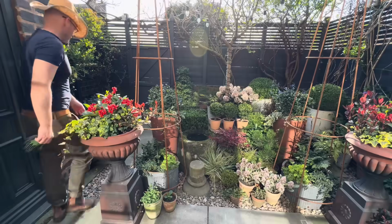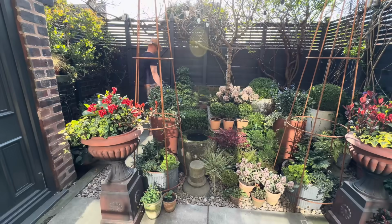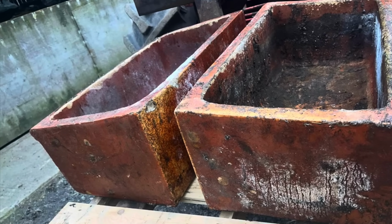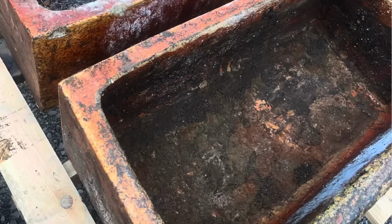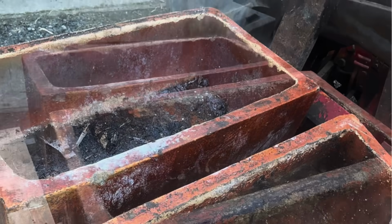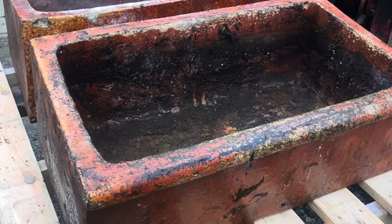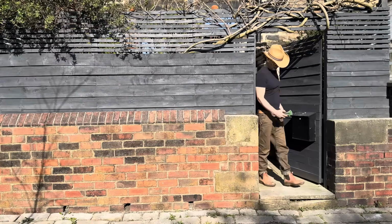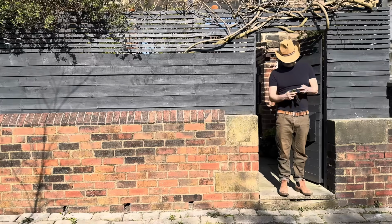Right, so I'm fresh out of the shower after being covered completely in dust after working on the containers. So let's have a look at what I'm talking about. These are the containers. I spotted them on Marketplace. They are old cattle feeding troughs. A farmer was selling them for £50 each. They're solid, heavy, and a bit battered, but I've got a plan.